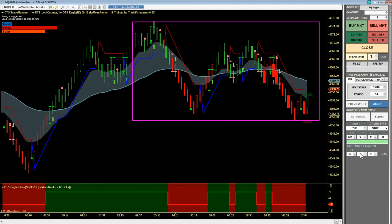Of course, if this is a trading range, the buyers are going to dig in here and they're going to rally to the top end of the range. So you don't want to sell at the bottom. You actually want to buy. You want to buy at the bottom, sell at the top.